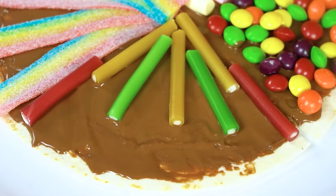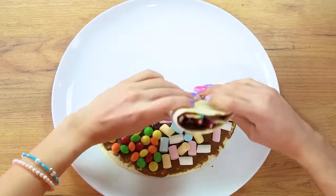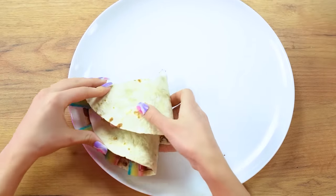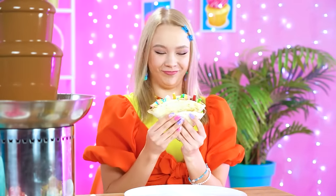Boop, boop, boop! Fold it like this. And now it's a delicious candy burrito! This is amazing! So pretty! Crunch.